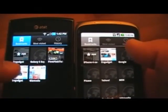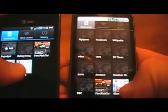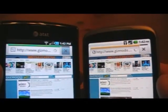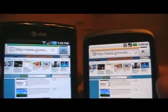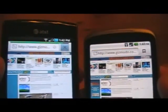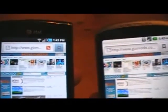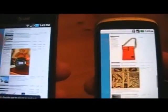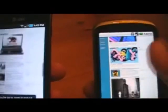And let's see, we can do another test here on browser speed. This time let's do Gizmodo. Ready, go. And on this one, they're still neck and neck. Again, the Nexus One is running Cyanogen. Maybe it's a little faster with the 2.2 Android on there. It did beat it by about a second. And again, it may be due to Froyo 2.2. The scrolling is just much smoother than on the Nexus One.